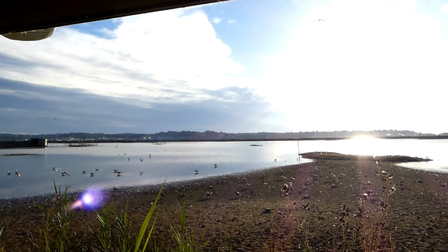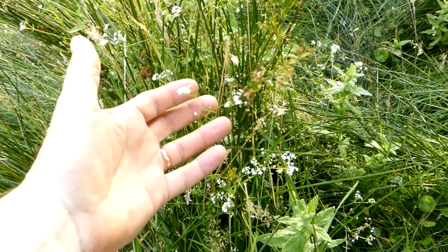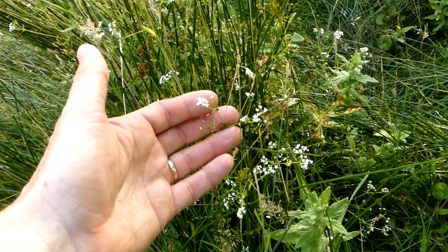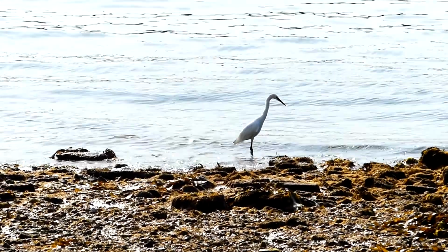And a glorious early morning over the lagoon as well. This is one of the nice things about coming to somewhere other than your local area. You discover new things, and this is common marsh bedstraw, which is a new one to me. We have a cormorant looking for its breakfast along the castle shoreline.